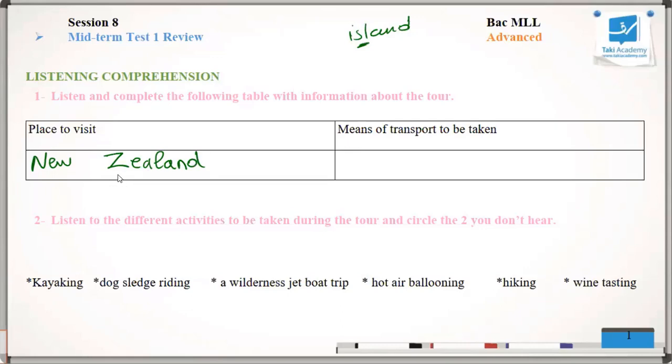So the second question, means of transport to be taken. Yes, so those who said bus, it's half the answer, guys. It's not just a bus, but it's a minibus. So M-I-N-I, and then bus, B-U-S, one word, minibus. Not minibuses, because with many we would use the plural, so we'd say many buses, but this is minibus. Okay, good.